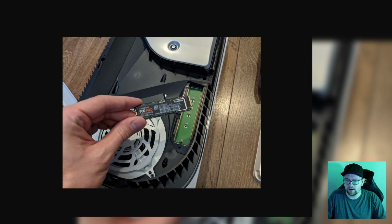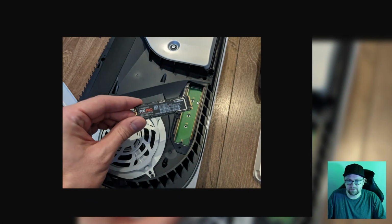I'm excited for it. But it's obviously going to depend on what SSDs are compatible with it, because like I said, the PS5 uses extremely fast SSDs, and you're obviously going to need to buy special compatible SSDs that will support the high speeds that the PS5 needs. So that's something to look forward to.